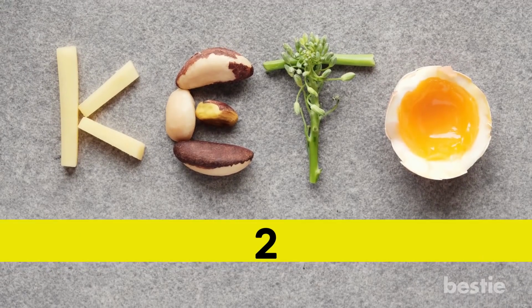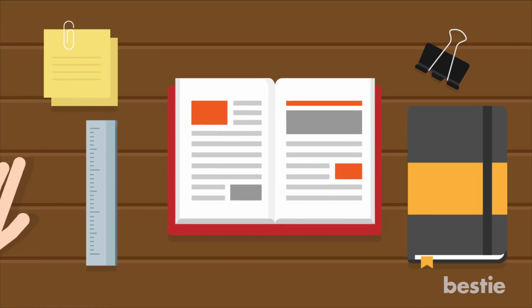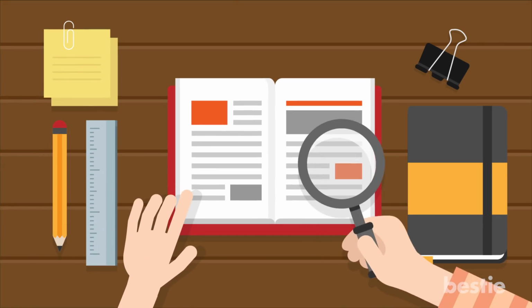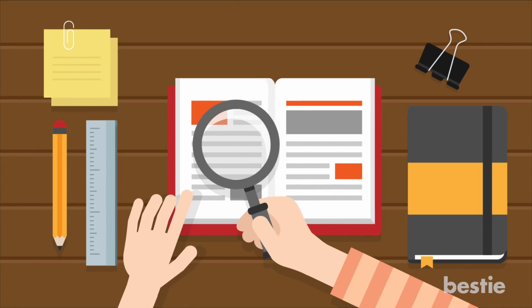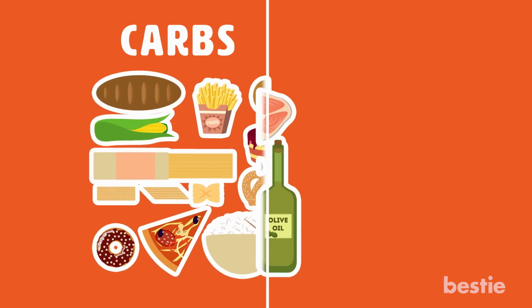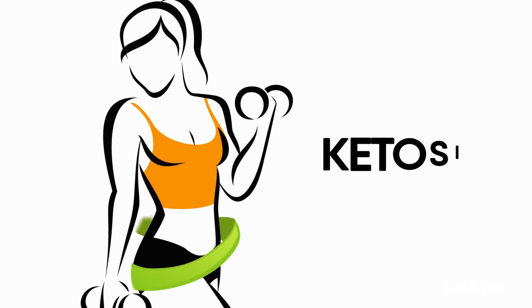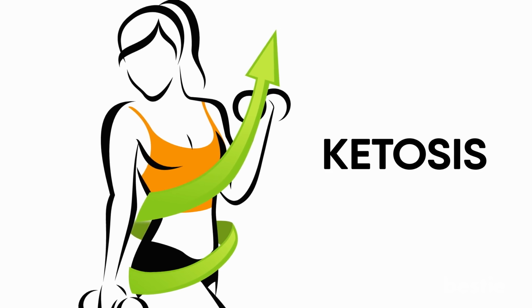Number 2. Ketogenic diet. If you've already done some research into low-carb dieting options, you've probably heard words like keto getting thrown around from time to time. A ketogenic diet, or keto diet, is a diet that is very low in carbs but high in fats, causing your body to undergo a metabolic state known as ketosis.